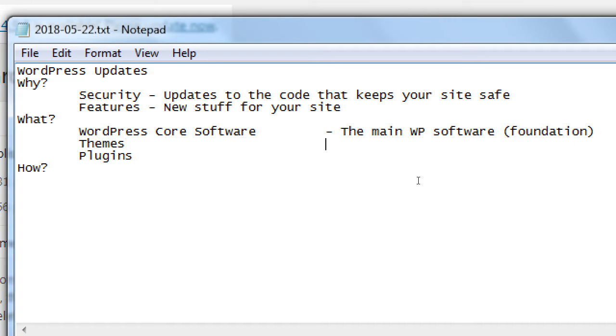Themes, of course, are the style, the design of your site. So the interface of your site, the columns, how it's set up, and the footers and all of that, the theme. Remember, we've been working with the 2017 theme, and we've played around with other themes. Well, that theme, that's also software, that's also code that also needs updates. And lastly, plugins. Remind me, what's a plugin? What's your definition of a plugin? Things you can make it do. Extra things you can make it do.